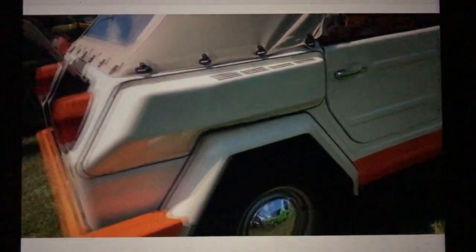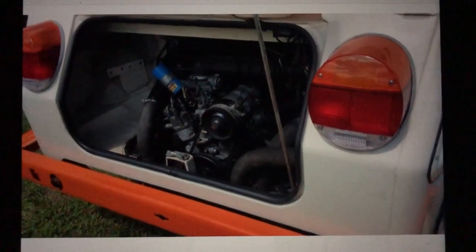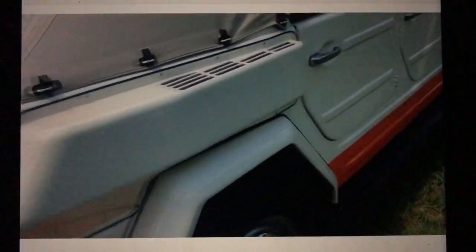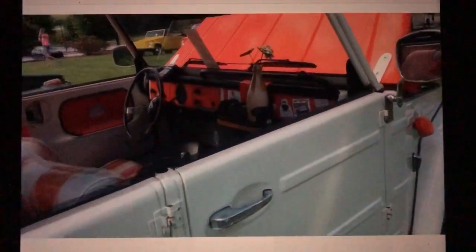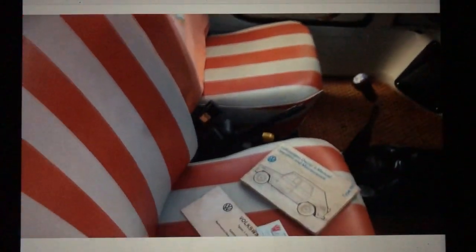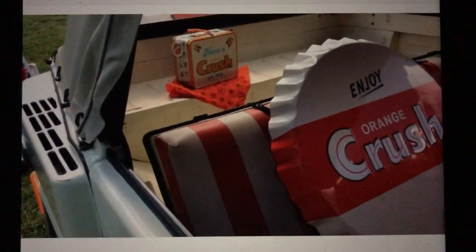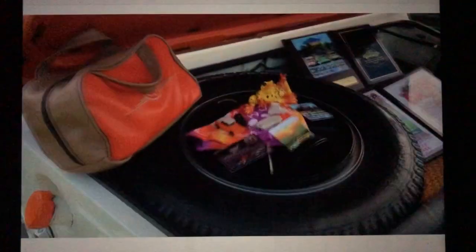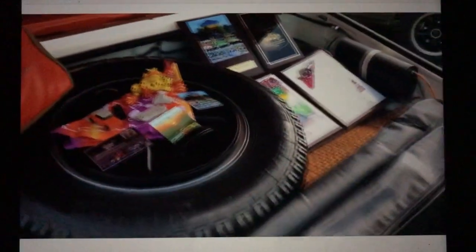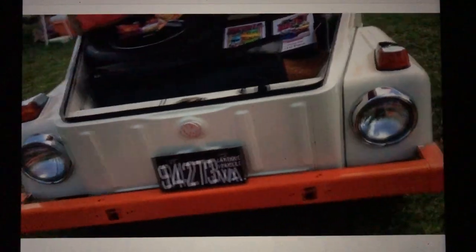All right, here's the Orange Crush car. You notice it's painted up in the orange and white motif. This also is a 74, 14-inch wheels. Check out that interior. Very cool. Check out the lunchbox. It's pretty awesome. Looks like they've been in a lot of places with this car. No, they're out of Virginia, I believe. That's where this car's come from.